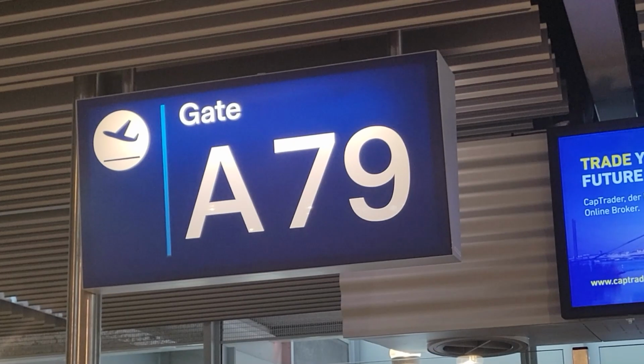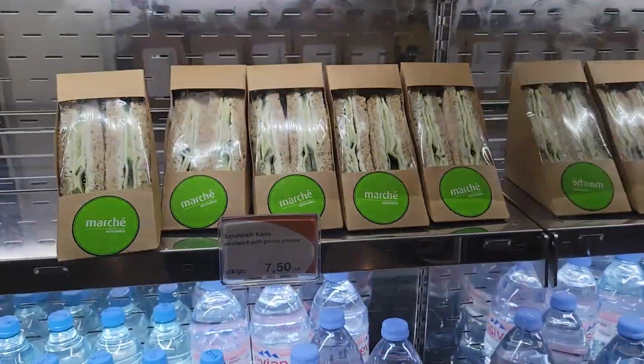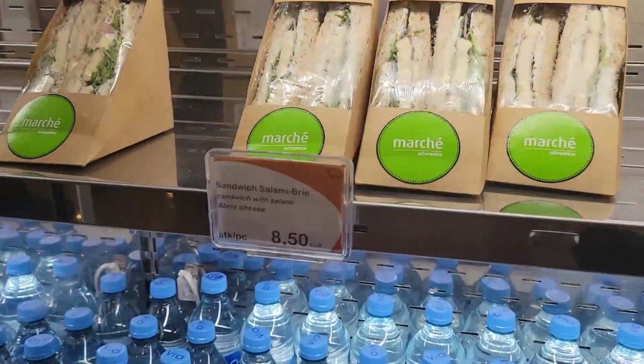In an extra special round 2 of the... This is the Sandwich Index. Part 2 of the sandwich index here in Dusseldorf. The ones that were previously before passport check were about the same prices as the little triangle sandwiches at this kiosk after, and they're the same price, which doesn't feel correct. Just because I'm forced to go through passport control doesn't make me get a worse sandwich.